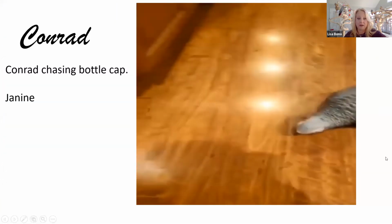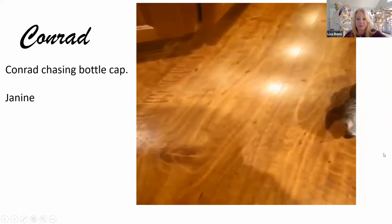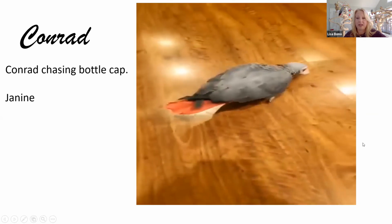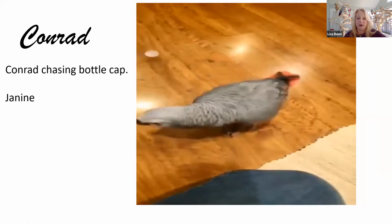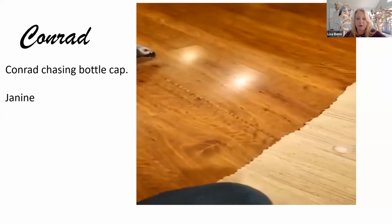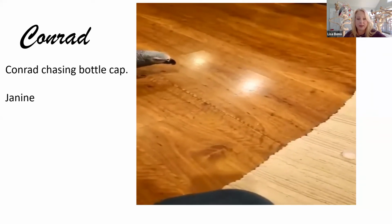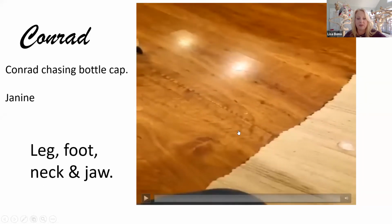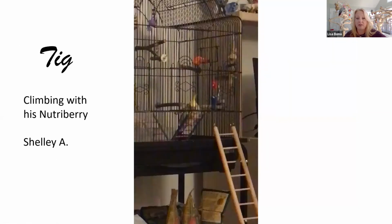Conrad, this is a cute one. These guys can keep themselves very busy for a long time like this. They usually like bottles with the caps on. Okay, so he's exercising his legs, his feet, neck and jaw. Getting a lot of running there, that's great.